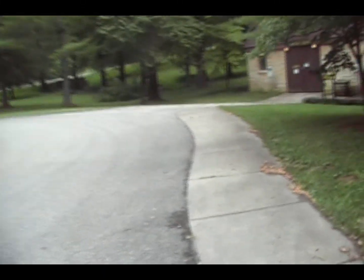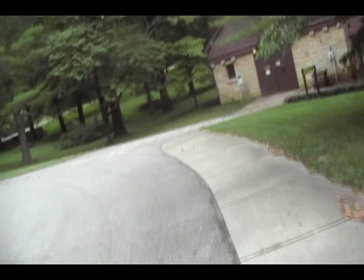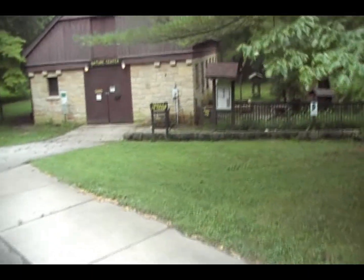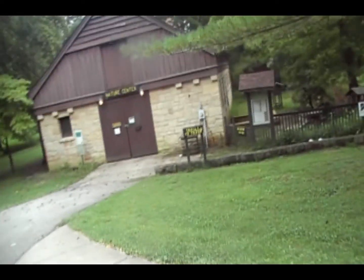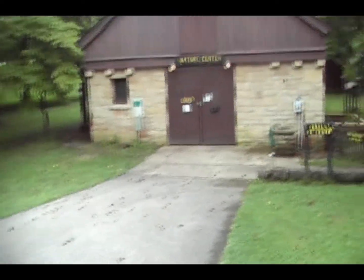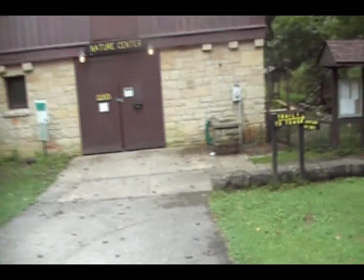All right, so today, 4 p.m., we are going to check out the Clifty Falls Observation Tower. The Nature Center has just closed. We watched the DNR folks leave the premises.